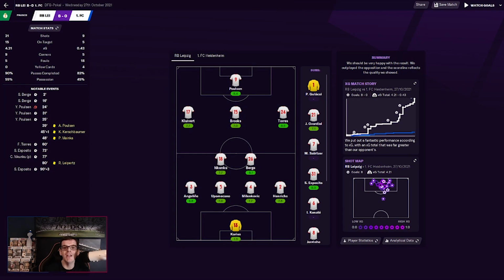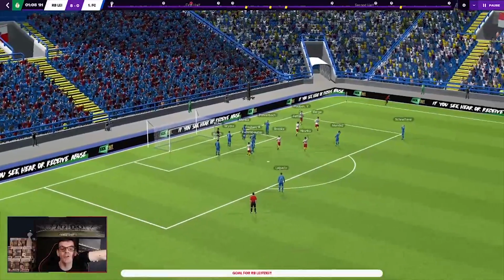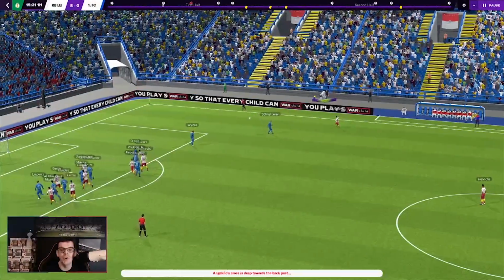Strap yourselves in for this one. We beat Heidenheim by 8-0 in the second round of the German Cup. Let's go through all of them, shall we? The floodgates opened early in this one. Sander Berg with a shot off the underside of the bar and in after 2 minutes to give us the lead. It was 2-0 after quarter of an hour.